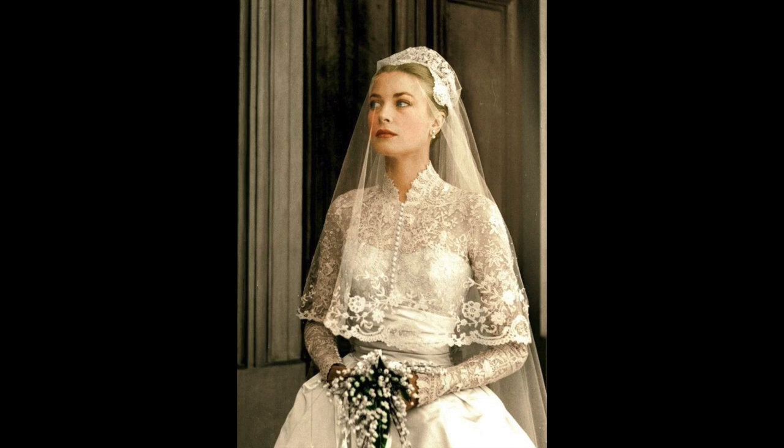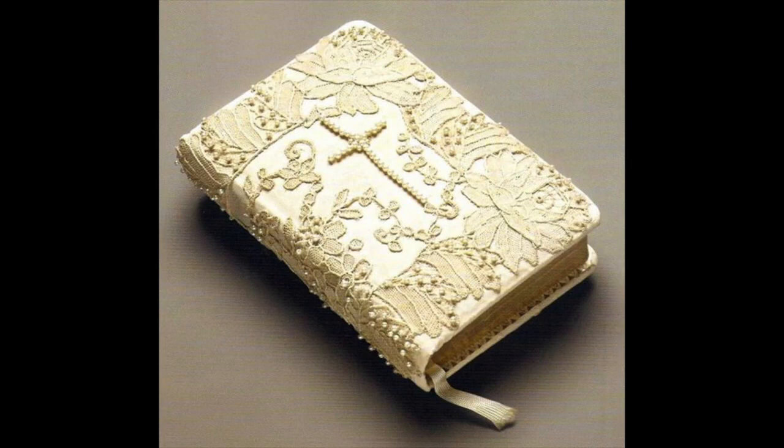Now, also on her veil, they had an appliqued lace motif around the edges, and it included 2 tiny lovebirds. So instead of a huge bouquet of flowers, Grace opted for a small bunch of lilies of the valley, as well as she carried an embellished Bible that was covered in lace and pearls down the aisle.